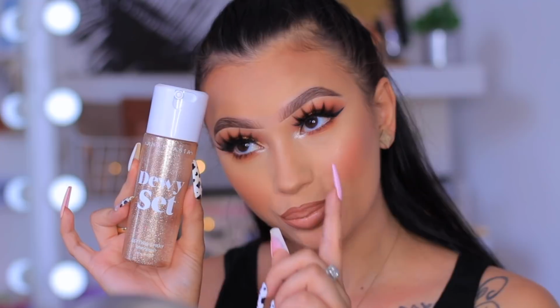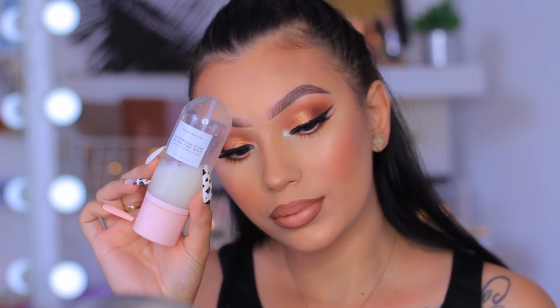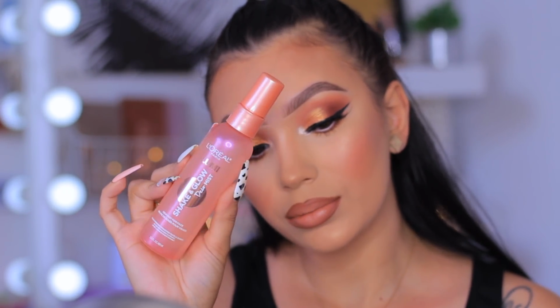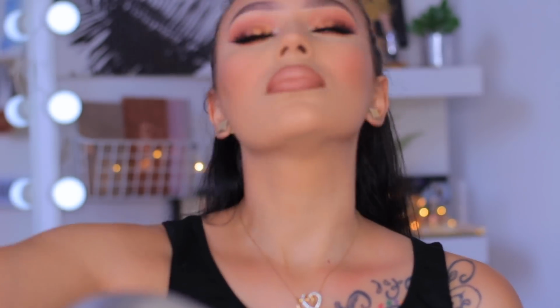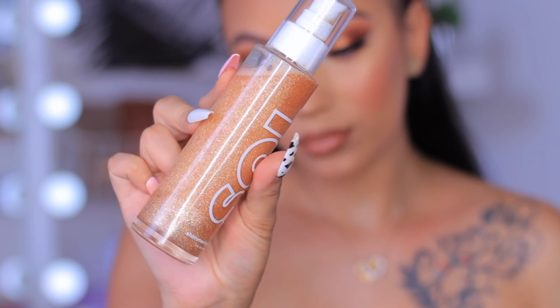And now the big secret to a glowy face is obviously glowy setting spray. So I do have the glowy sets from Anastasia. You can use the Glow Recipe Watermelon Mist, or if you guys want a drugstore alternative, you can use the L'Oreal Lumi Shake and Glow Dewy Mist. But today I'm gonna go with the Anastasia Dewy Set. And I love this so much, you guys. It'll literally take your makeup from matte to bitch, I'm J-Lo, literally. Like, don't be sleeping on no dewy setting spray.